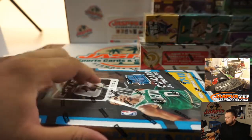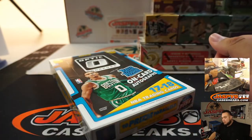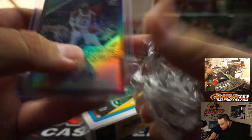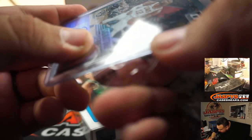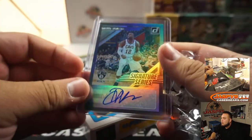All right, Optic Hobby. Yeah, it's one of those updates, and it'll tell you right here somewhere. Signed by the Nets on 7/7/19. Usually, why doesn't that happen?